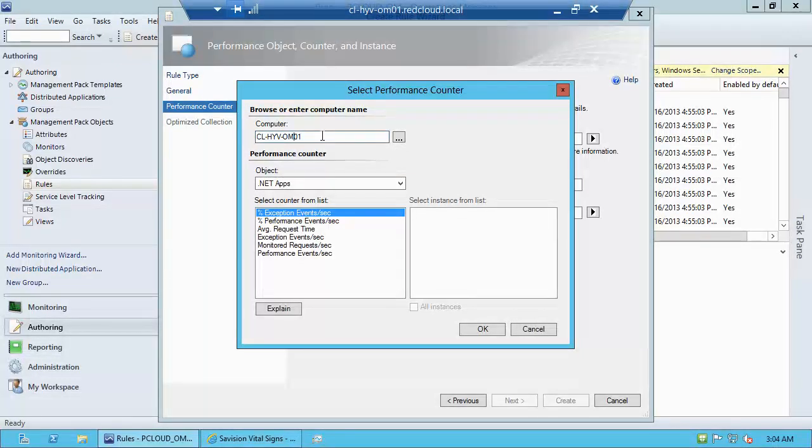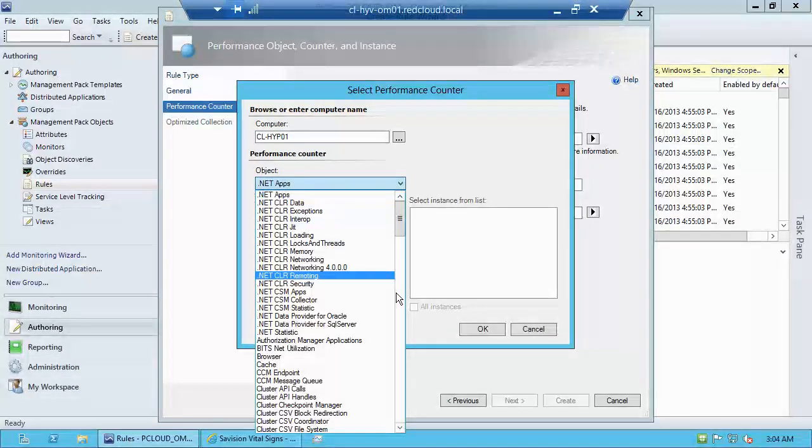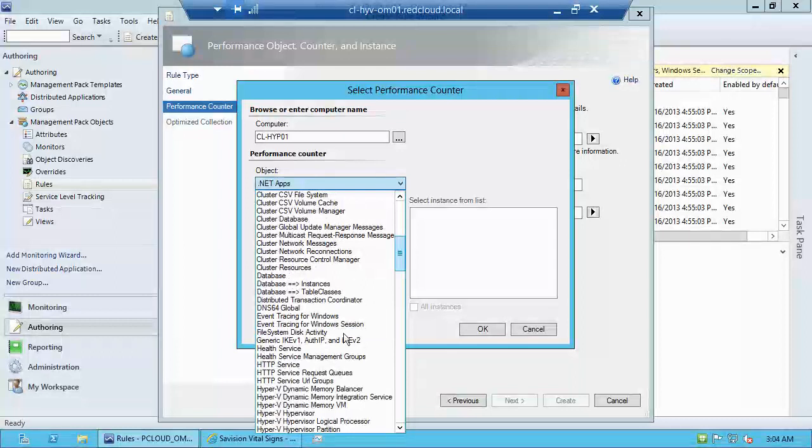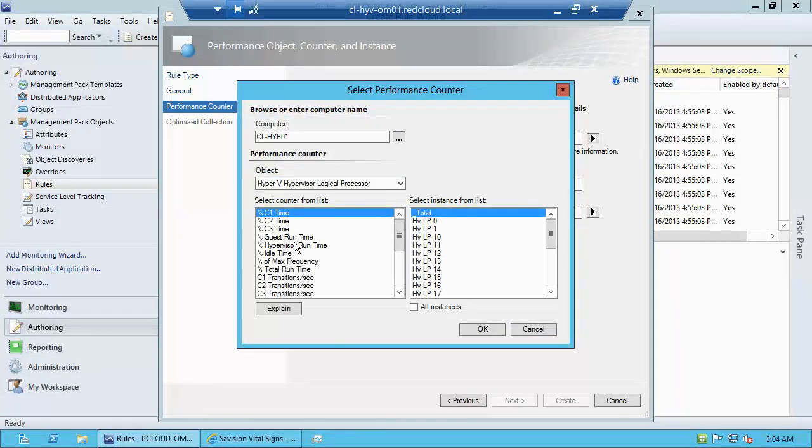One of the hosts is called HYP01. And in there, it will list down all the performance counters. Then just like how you would go to Performance Monitor, just go to the Hyper-V, Hypervisor, Logical Processor, and total percentage, total runtime, and select total from there.